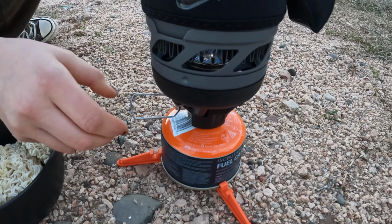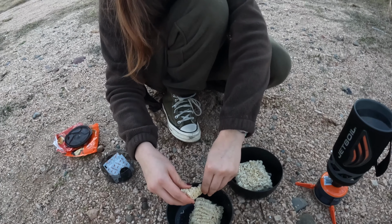Is there a fire in here? Now there is. What's for dinner? Ramen. Dinner is about to be served.